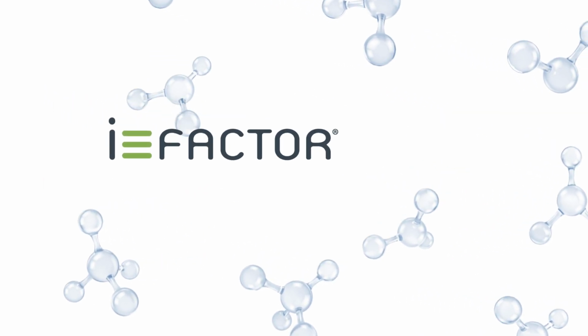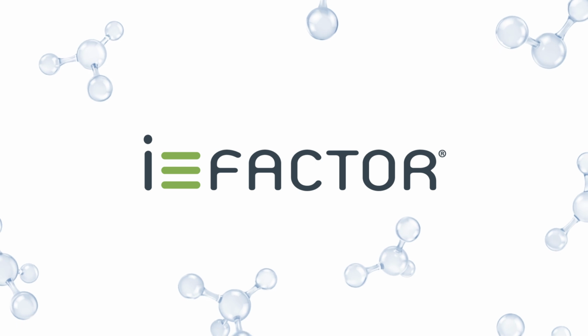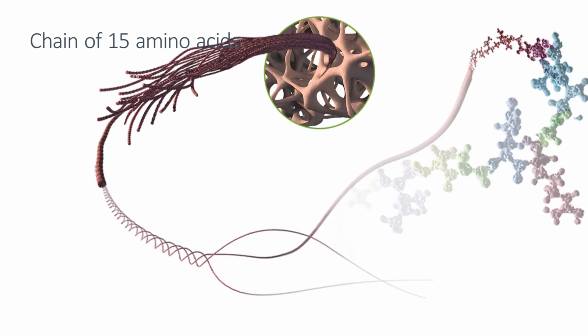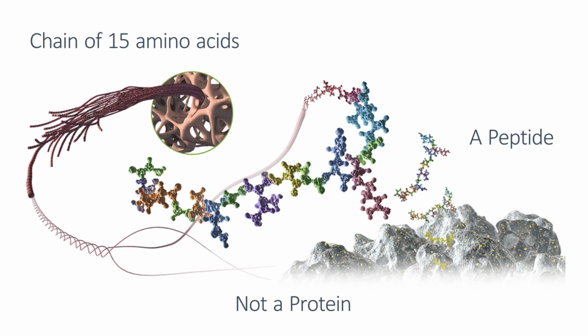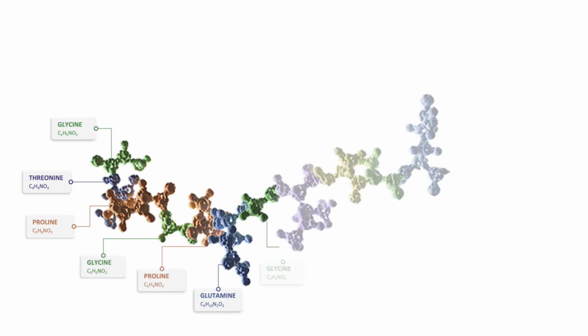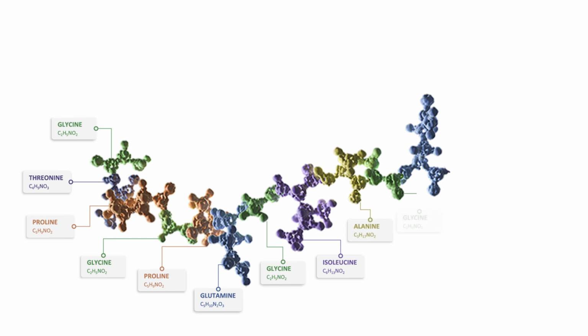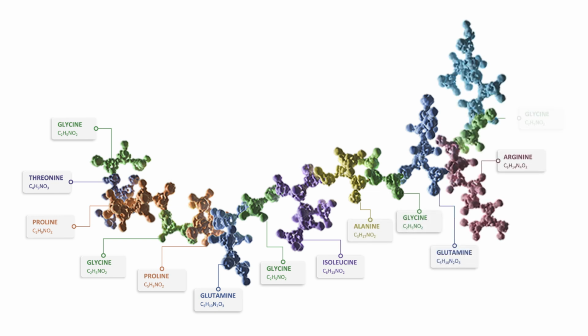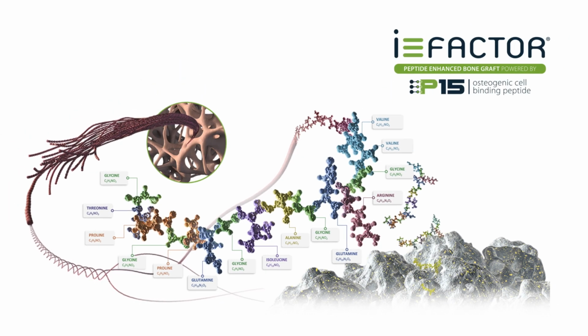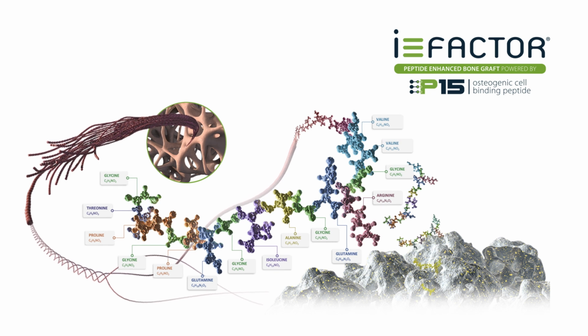iFactor is the first and only spinal bone graft powered by P-15 osteogenic cell-binding peptide, which is a chain of 15 amino acids, a peptide, not a protein. Cerapedics selected P-15 peptide to be the active ingredient and essential drug component of iFactor based on the significant discovery that P-15 is a critical cell-binding domain for bone-forming cells. The P-15 peptide, the drug component of iFactor, is pharmaceutically manufactured and bound to calcium phosphate delivery particles, the device component of iFactor, which provides an abundance of osteogenic cellular attachment sites for new bone formation.